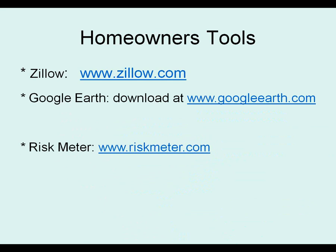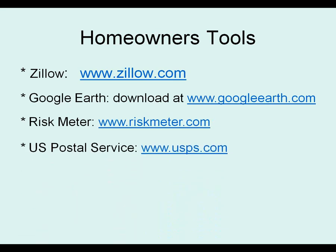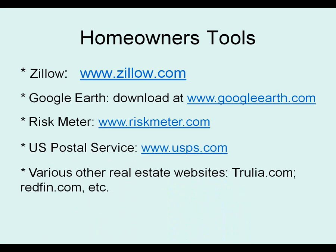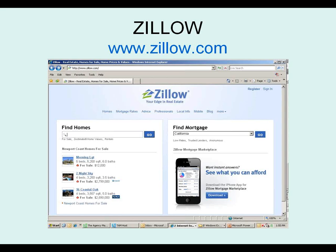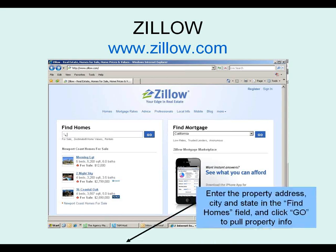A lot of you might be familiar with it. Google Earth, Risk Meter, U.S. Postal Service, and then there's various other real estate websites like Trulia, Redfin, etc. Okay, so Zillow, if you guys aren't familiar with it, it's a real estate website that has a bunch of detailed information that usually pulls from county records. So you can pull up your built square footage, number of bedrooms and bathrooms, fireplaces you can see from the pictures, also looking at detached structures. And then you can sometimes get a rough estimate on the distance to brush just by viewing the aerial photos.